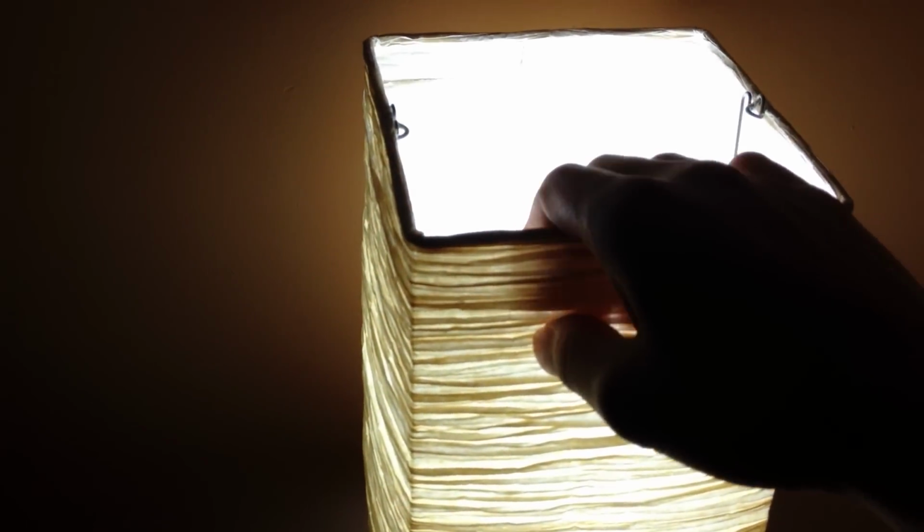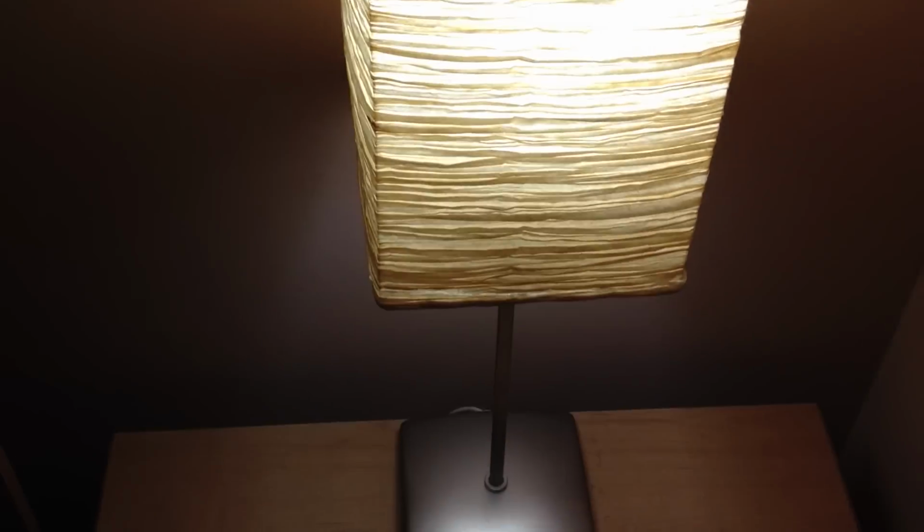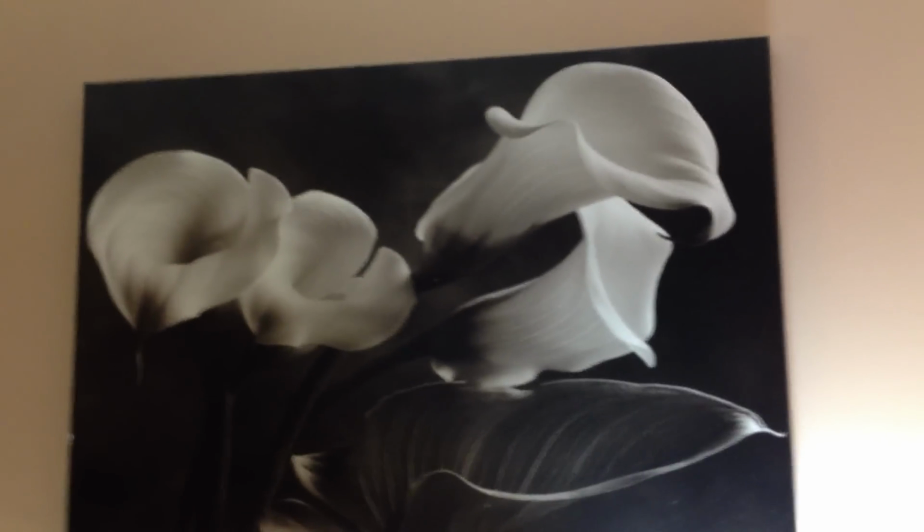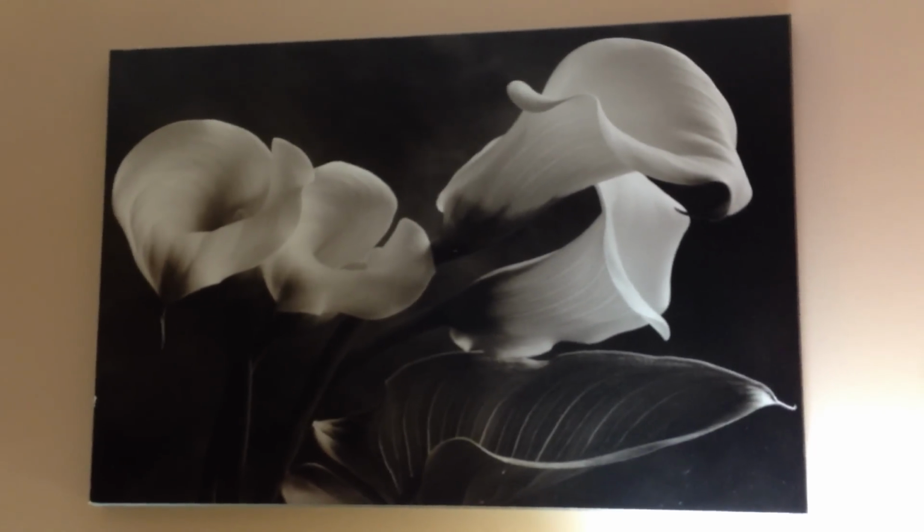These lamps here I got from IKEA a few years ago also. They're made out of some sort of paper material. And they just have these little pull chains up here. Pretty different. The wall above it I have some flower pictures. This is something I found in my basement. Just sort of add contrast and a bit of interest to my room.